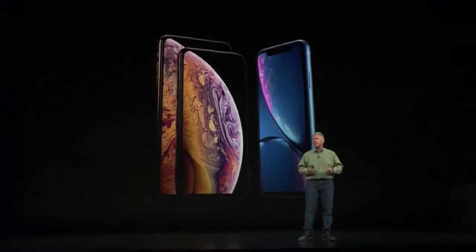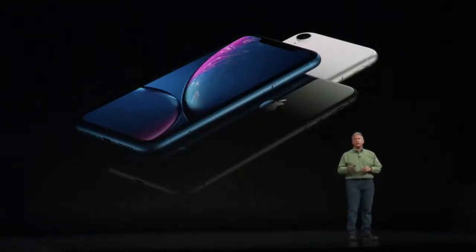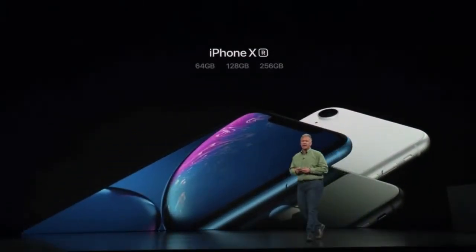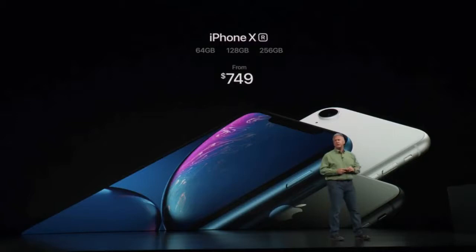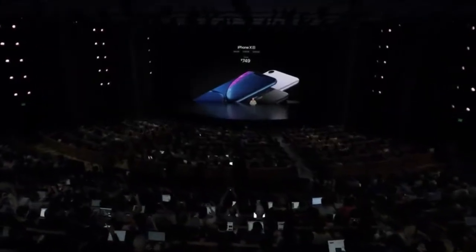This is a huge day for iPhone. We now have iPhone XS, XS Max, and XR. Thank you. Well, iPhone XR will come in 6 finishes and in 3 sizes. 64 gigabytes, 128 gigabytes, and 256 gigabytes of storage. And it will start at $749. That's less expensive than the iPhone 8 Plus. Really proud of the work the team has done on that.